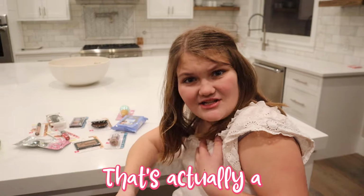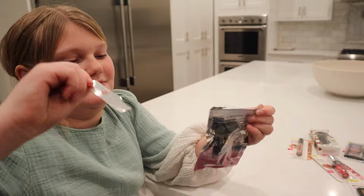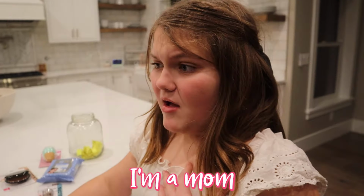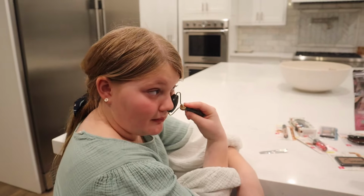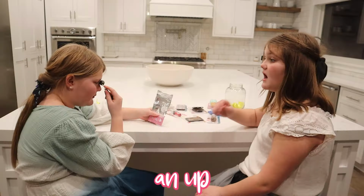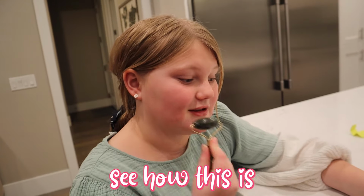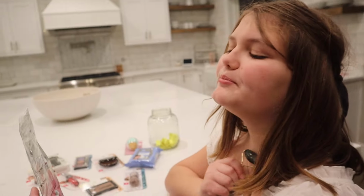Roller. That's actually a great start. We're gonna start off our routine with rolling our faces. Maybe it'll get out all the puffiness in your face. I'm a mom. It's because I'm a mom. Wait, that actually feels really nice. That's not how you're supposed to do it. That's literally what I'm doing. Moms these days. Do an upward and downward motion. I don't see how this is doing anything, but it feels nice. All the young girls do it, so us moms better start doing it.